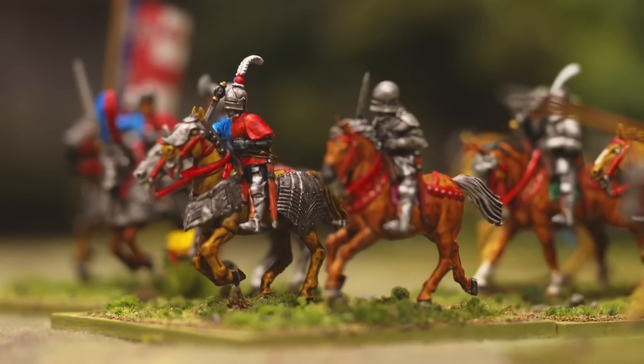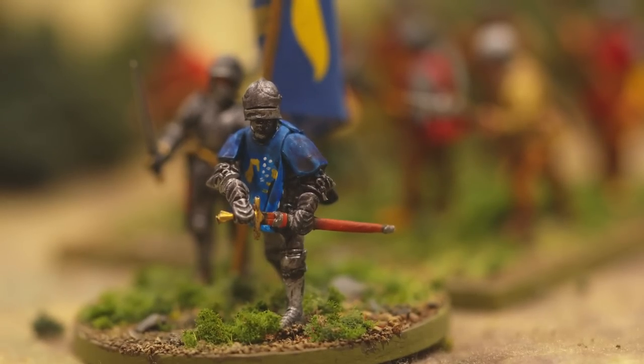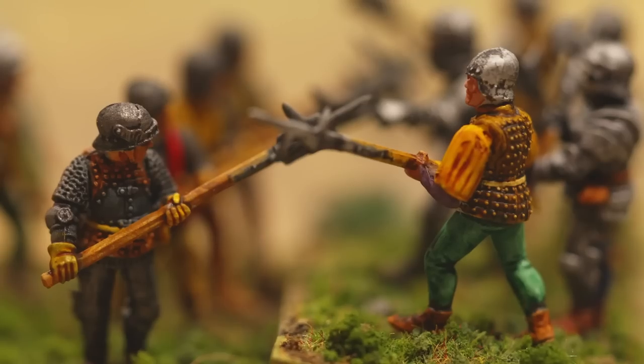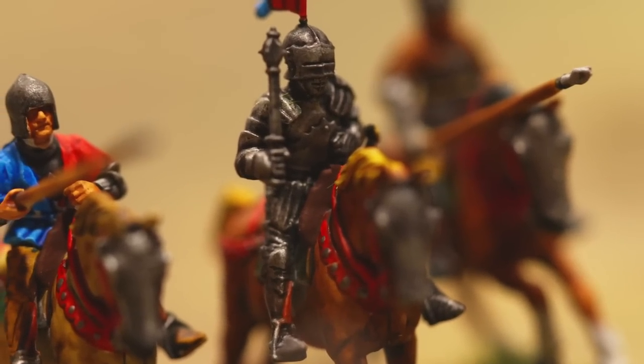So let's wargame the Battle of Edgcote and see if Pembroke can defeat Robin of Redesdale and dash the Kingmaker's plan to become the power behind the throne of England in this real-life Game of Thrones. We will be using the rules Test of Resolve to fight this War of the Roses battle. Victory will go to the side that can break their opponent's army morale first.